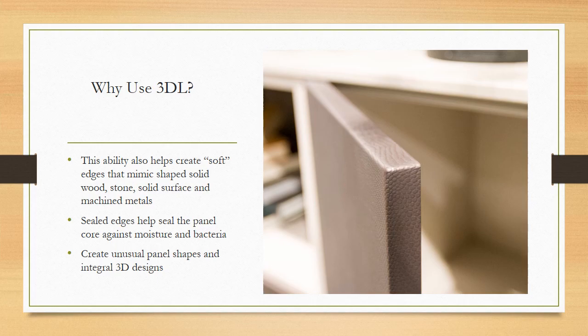And again, you've got a seamless front here, seamless top and edges. So if this was used in a healthcare setting, it would be easy to clean, very compatible with that type of application.